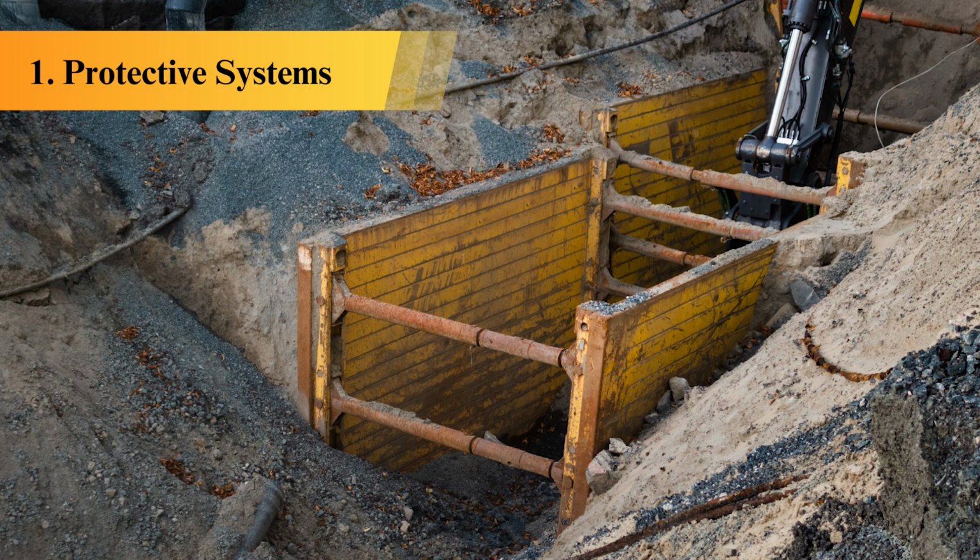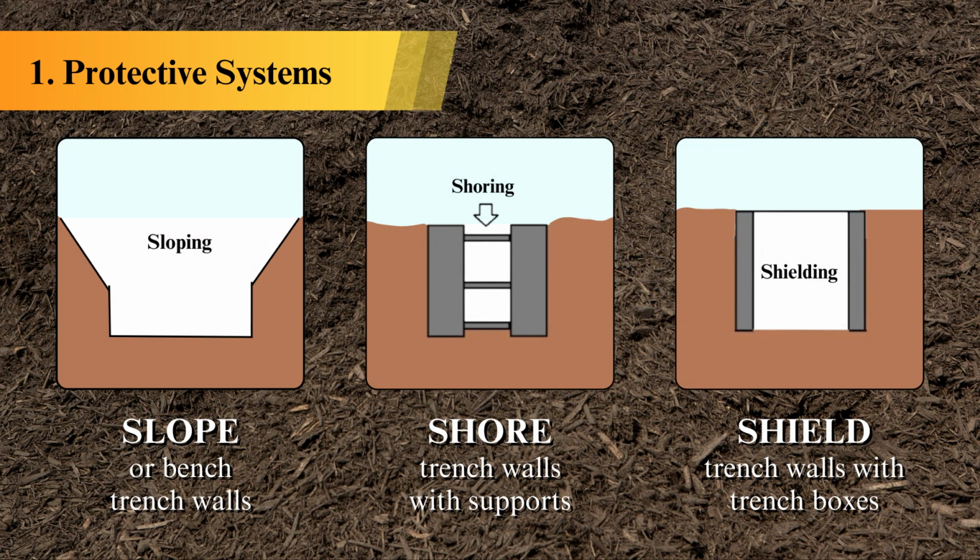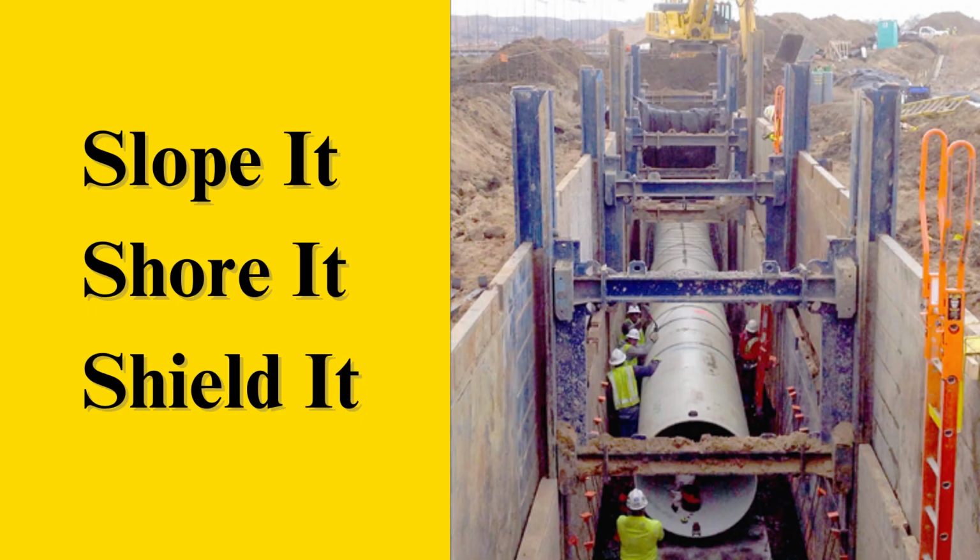If a trench is more than 5 feet deep, you must use protective systems like sloping, shoring, shielding, or trench boxes. These systems will stabilize the trench walls and keep the soil from collapsing.